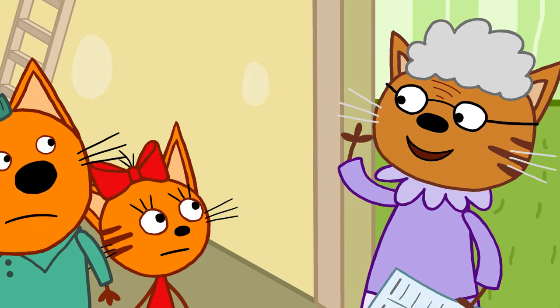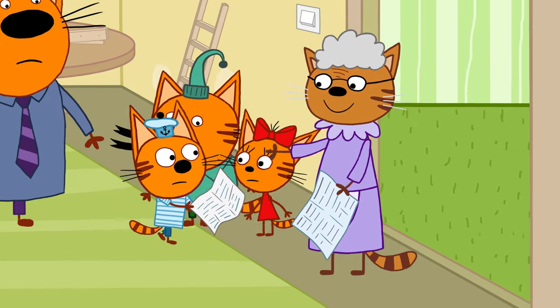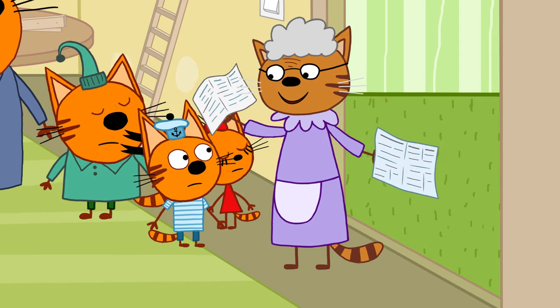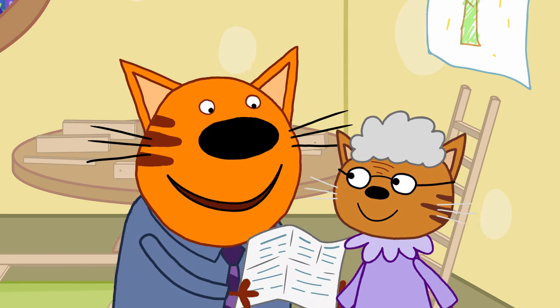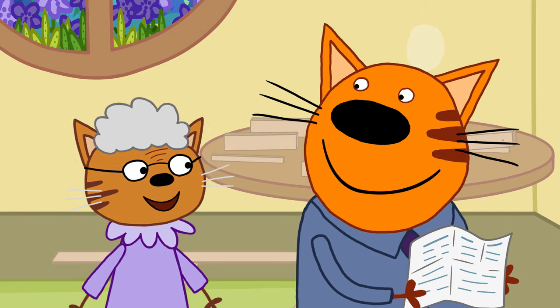Oh, kitten dears, may I have a look at your instruction manual? Well, I figured out the problem. You got your instructions mixed up somehow. Right here are the pirate ship instructions, and here are the ones for the beds. Well, look at that. Well, I don't think you'll have any more problems now.